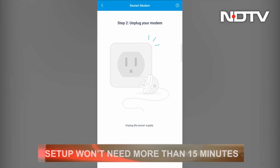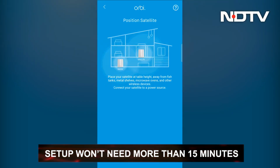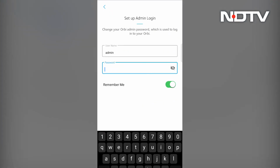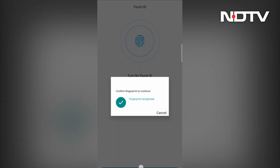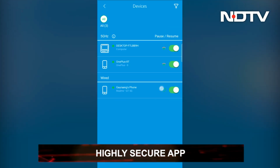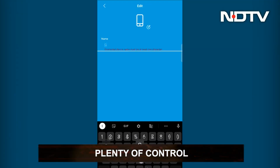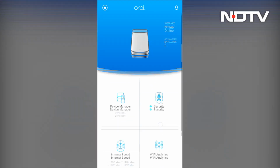The setup is done through a simple step-by-step process through the Orbi app. It takes just under 15 minutes. During the setup, the user is required to make a Netgear account and set up the Wi-Fi name and administrative password with 2 security questions. The user can also add another layer of security to the app by adding a fingerprint scanner requirement before the app opens. The app also offers additional control like blocking certain devices from getting internet access or naming each and every device based on the user of that particular device, along with rebooting the entire mesh Wi-Fi system.